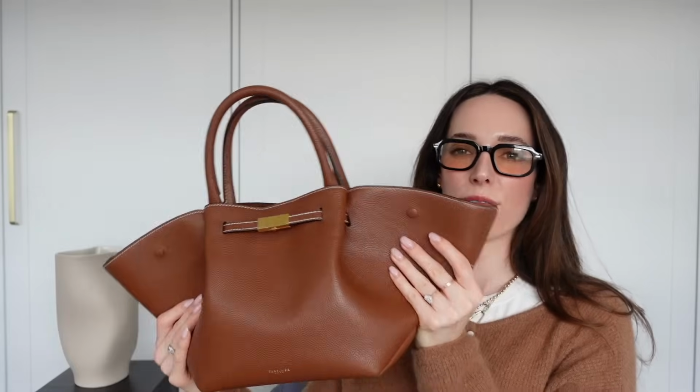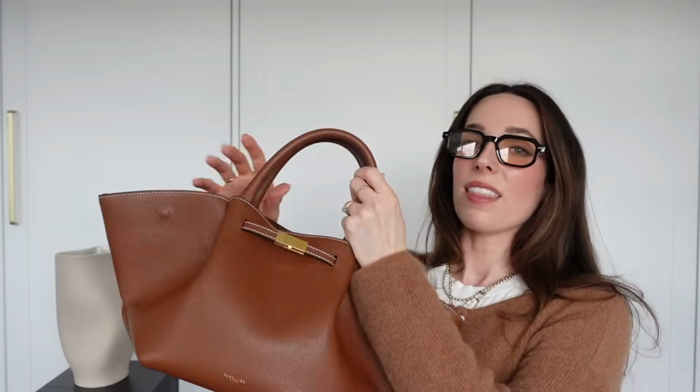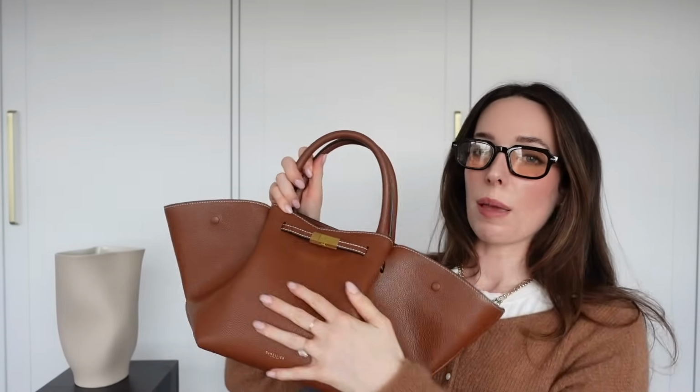I just feel like every outfit I wear with this, it elevates it. I love it so much. So the price for the midi New York is $5.30, and again, for a bag this big with this type of craftsmanship for $5.30, I think is really, really good.